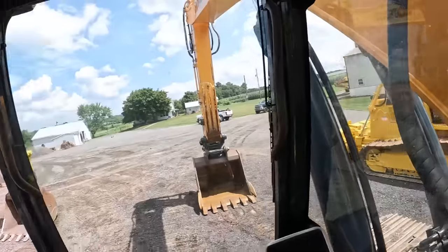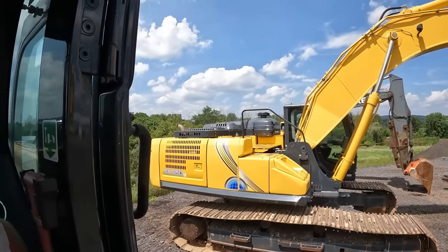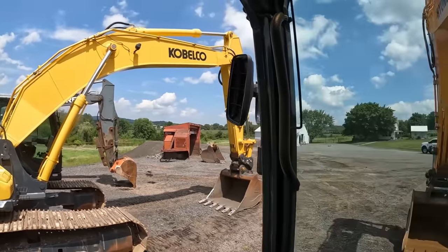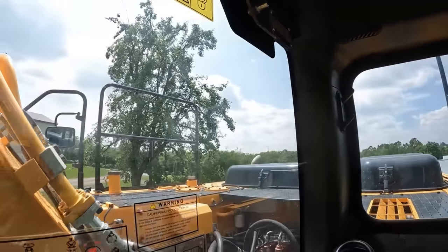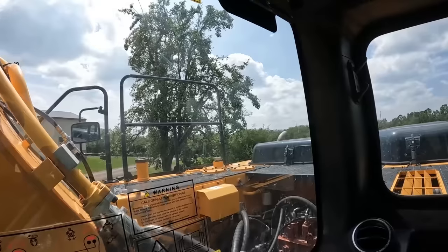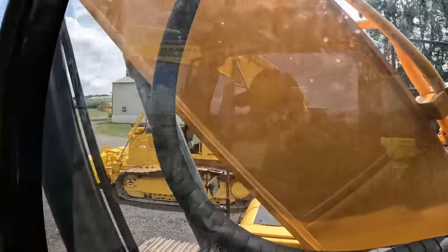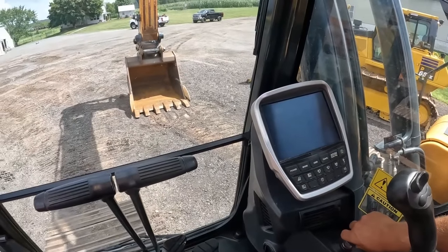Pretty good visibility. If you notice on the Kobelco, it's got that higher engine compartment right there. It kind of blocks your view from behind, which this does not. You have to remember, these are pretty big machines, so you have a lot that swings over. You got to be careful with it. So let's fire it up and see what it looks like.